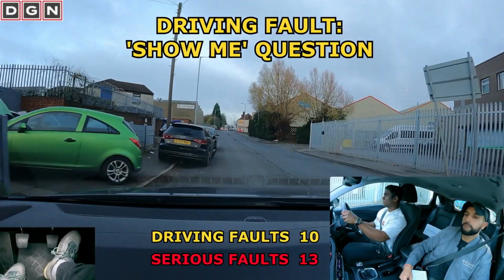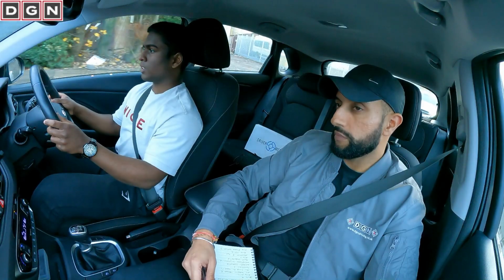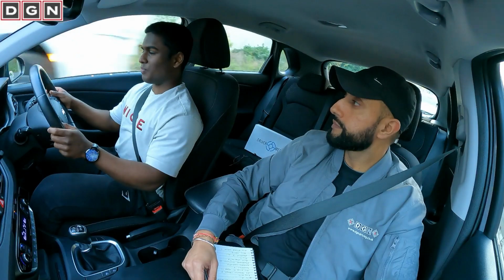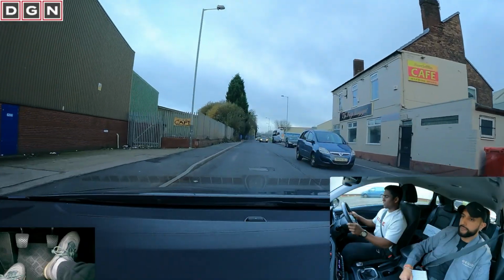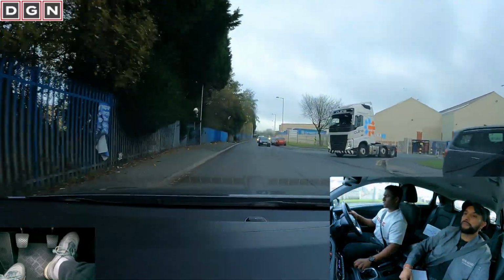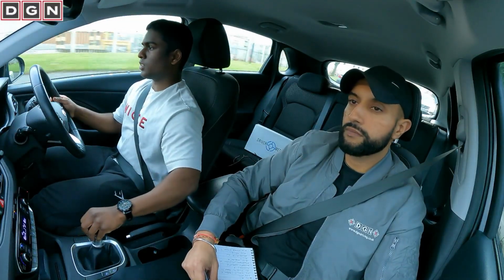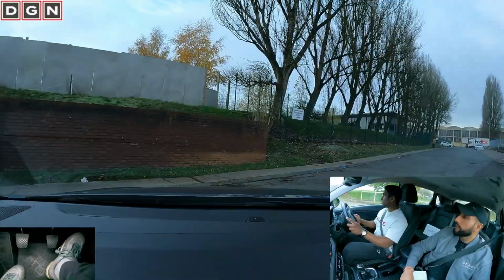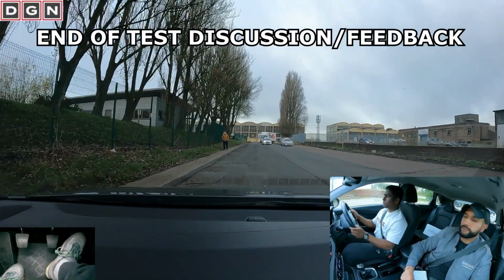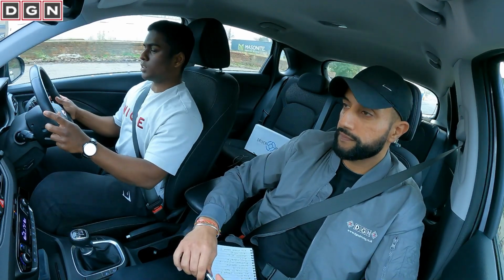Now I'm going to ask him the show me question, which he can't figure out. And if you could show me how to demist the rear screen, please. Park up anywhere safe on the left. Now we're back at the test centre. Let's find out if David realised how bad this actually went.